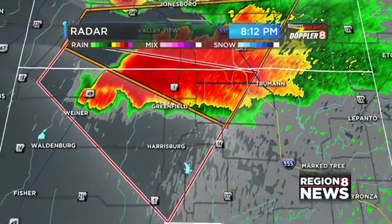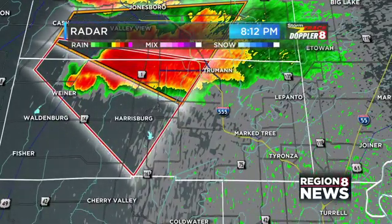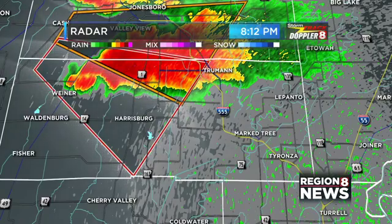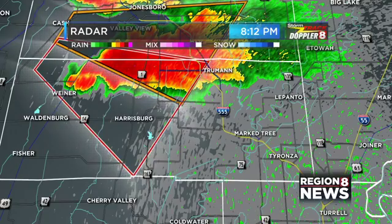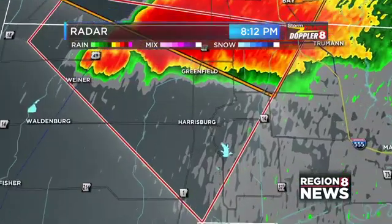So even downstream from this, if you live in Marked Tree, or you know anybody in Marked Tree, give them a call and say, hey, you need to start paying attention to the weather. The threat's not immediate in Marked Tree or Tyronza, but in the next hour or so it could be as the storm continues to move that way. So an hour and a half there for other portions of Poinsett County, like Marked Tree, Tyronza, and areas south and west of those. But in the warning right now, Greenfield community, Harrisburg area needs to be in their tornado safe spots.